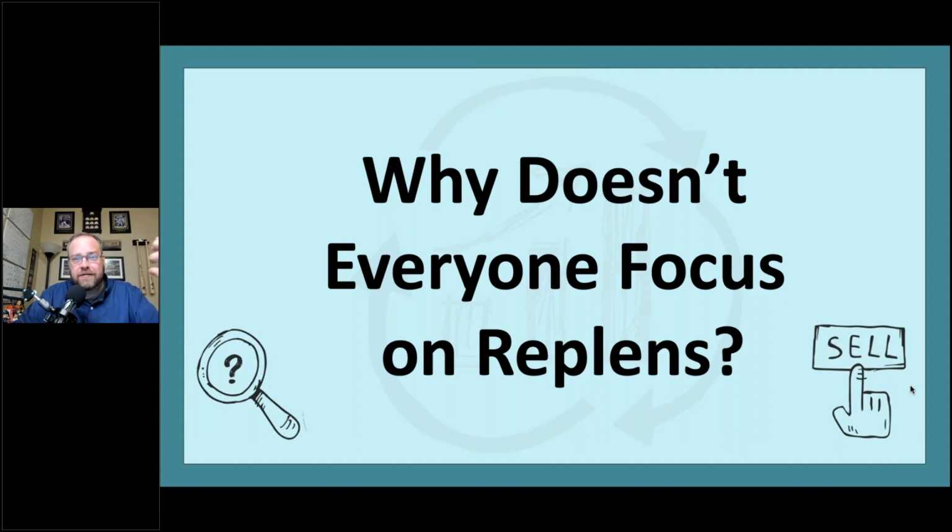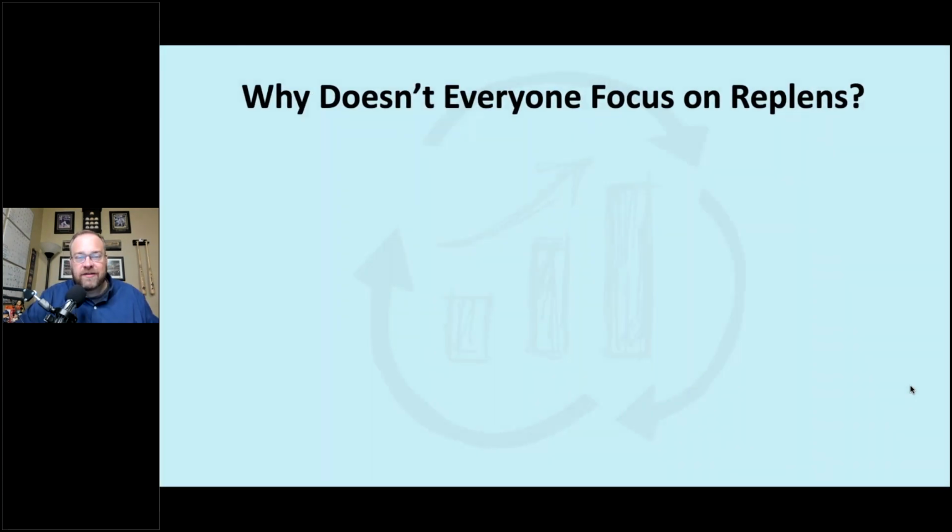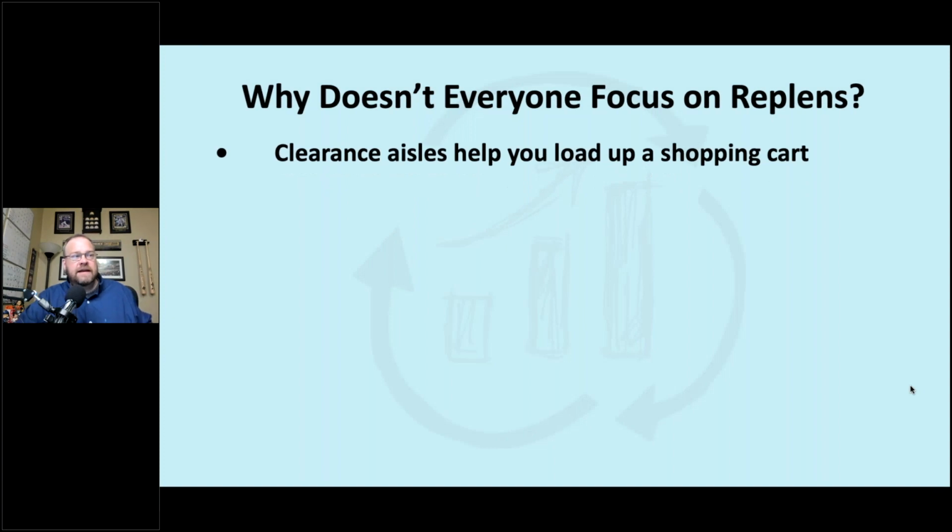and it's a strategy that finally brings stability and long-term success, why doesn't everyone focus on replens? Why doesn't everybody do this? Here is why everyone does not focus on replens. Let's take a look at the clearance aisle sourcing strategy. If you go to a clearance aisle, it's possible for you to load up a shopping cart filled with inventory.